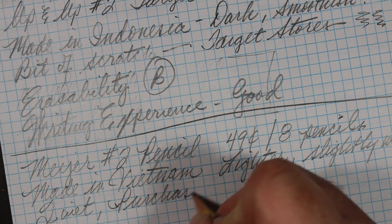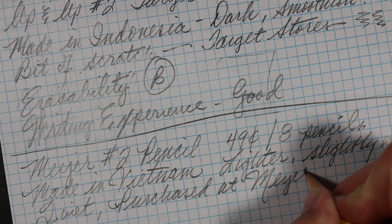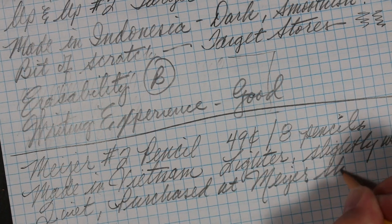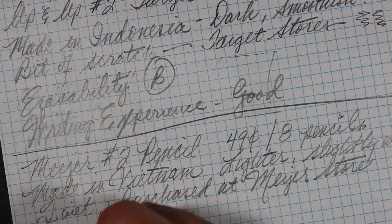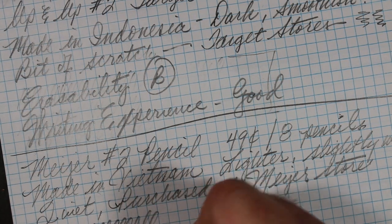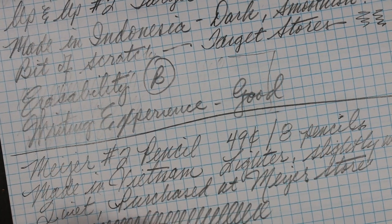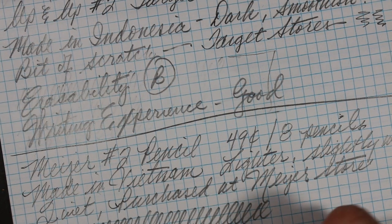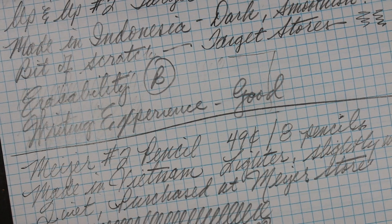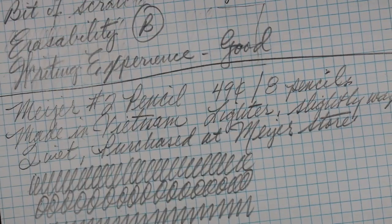Write a little bit more with it. Purchased at Meijer's. Okay, let's try this. All right. There we go.